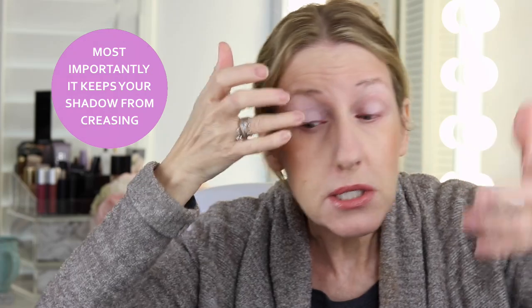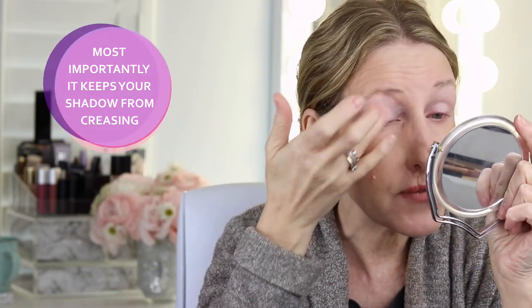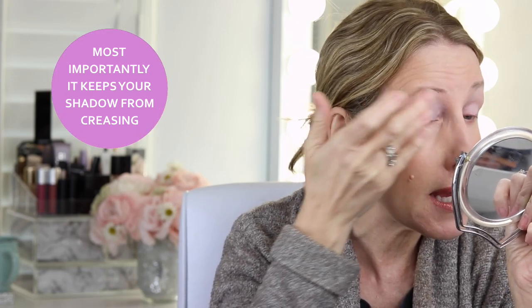So I'm just going to put that on. Do you see what it does too right away? Do you see how, first of all, it covers up my veining, my redness, and all of that. Plus, I feel like I put too much on. You don't have to put as much eyeshadow on. Just make sure you blend it well. I just use my fingers. You can get all fancy and use a little brush if you want to. And good for you if you want to do that. I just use my fingers.